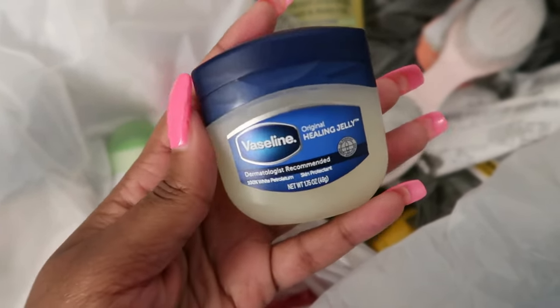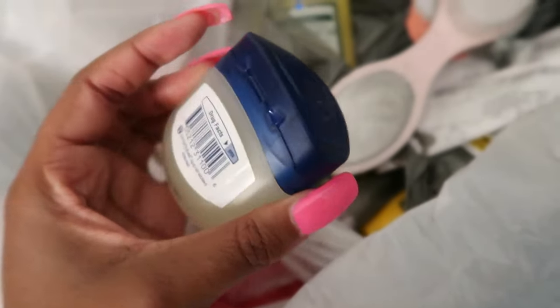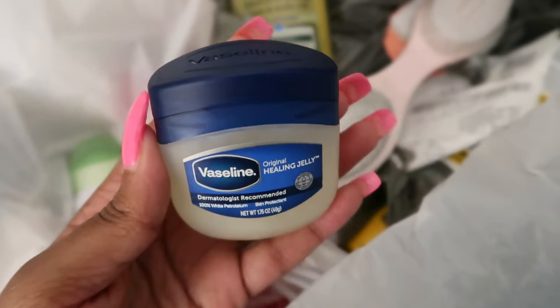So I just decided to go the cheaper route and get this because it's basically the same thing and it's practically about the same amount. So I just decided to go with this.